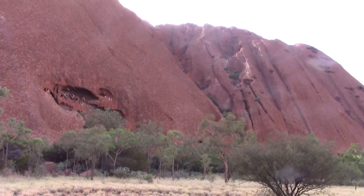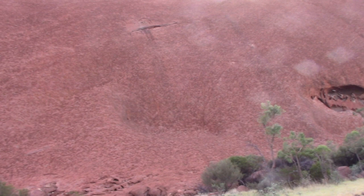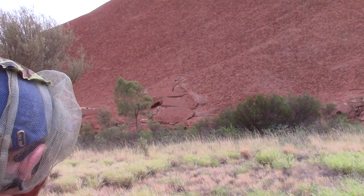What's happening is, as the heat gets underneath it and a bit of erosion, eventually they'll move enough that they'll be able to fall down. Similar to what's happened over here on the left hand side. See how it slips sideways over there? You can see the clean part of the rock.